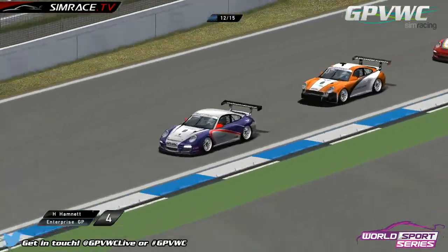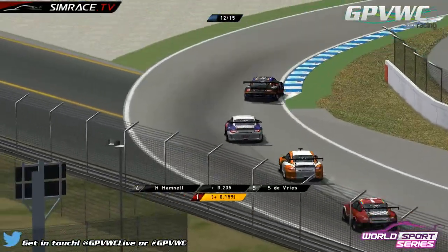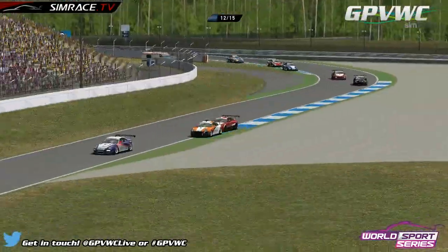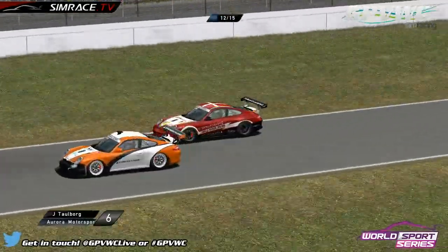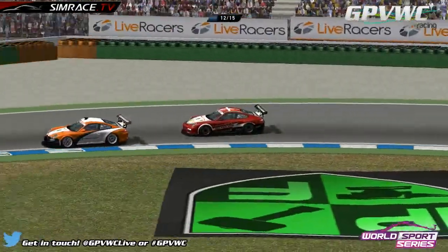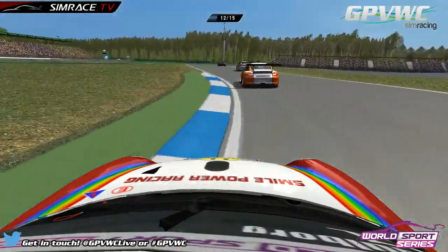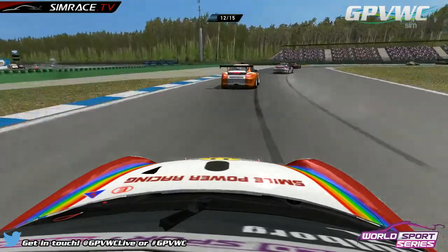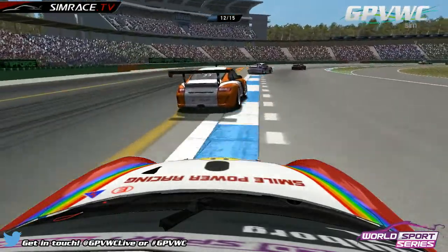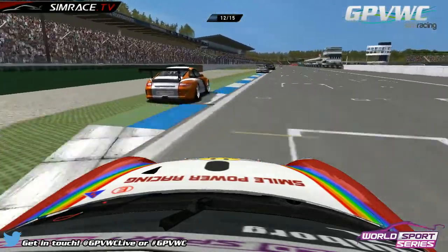And now Jesper Torborg, even with that 45 kilograms of weight penalty, is right up onto the back of this battle now. And oh, you can see how much Sven de Vries is struggling through that right-hander there. Terminal damage when it comes to understeer, losing your front bumper. Absolutely terminal. And Jesper Torborg, I'm sure, will be able to overtake de Vries in no time at all. Behind, Strana has been able to escape Davy Junt, amazingly. So making that front bumper loss work for him.